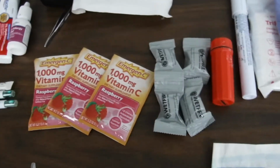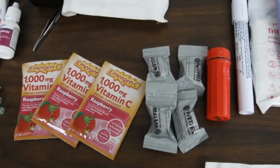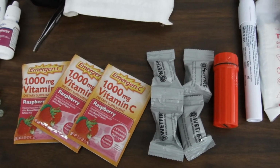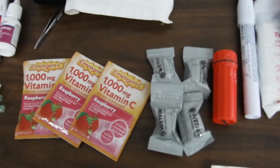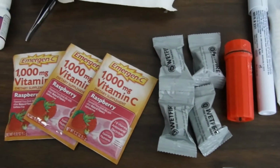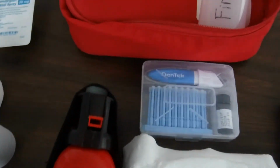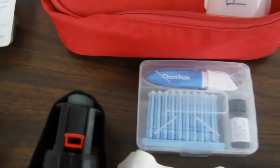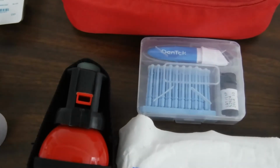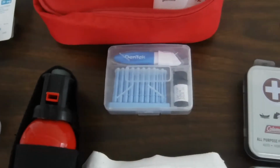For emergencies, I usually keep my first aid kit pretty close. If I'm in trouble and I don't have my fire steel or can't get tinder or it's raining, I always go to my fire matches and my wet fire tabs. That's kind of nice to have. This right here I would probably break down and only take a small amount with the vial, in case someone gets a toothache or I get a toothache. You never know when that's going to happen.